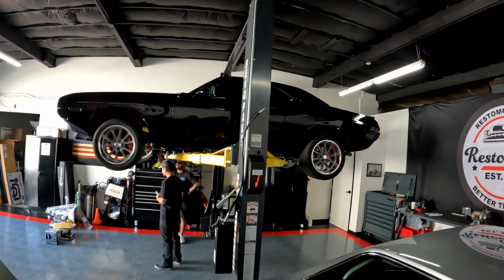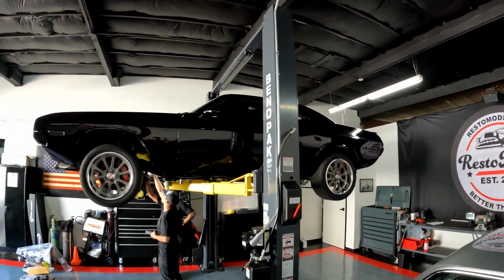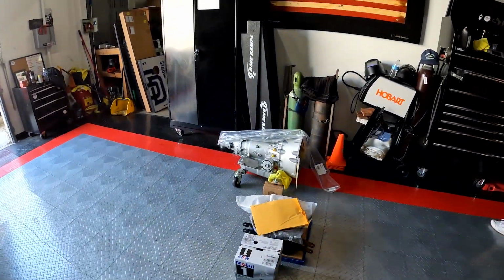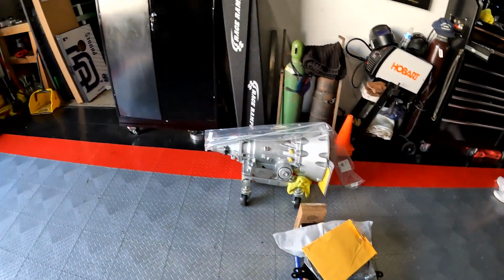Kind of get a good look at that 71 Challenger. And hopefully this trans is going in there today, and that thing will get up and moving.